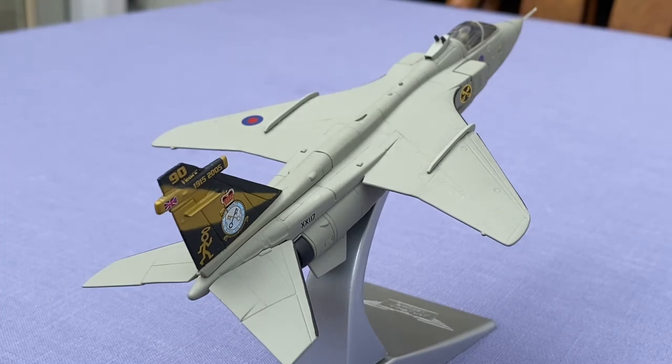This had a strengthened airframe, an Arrestor hook, and a different undercarriage, twin nose wheel and single main wheels.